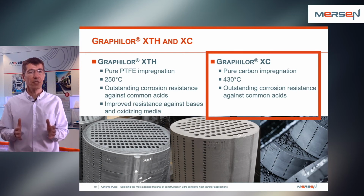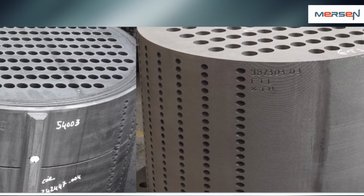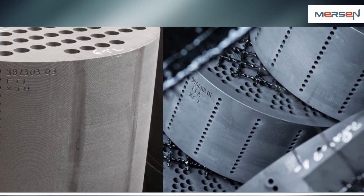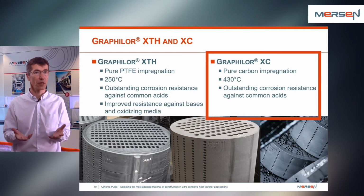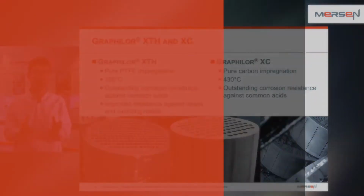Graphylor XC is a carbon-impregnated isostatic graphite. It has a maximum design temperature of 430 degrees Celsius. It has an outstanding corrosion resistance against common acids. Graphylor XC is dedicated to high-temperature applications. Mersen manufactures both cylindrical block and cubic block heat exchangers in Graphylor XTH and XC. Annular groove and shell and tube heat exchangers cannot be manufactured in Graphylor XTH and XC since these materials cannot be cemented together.